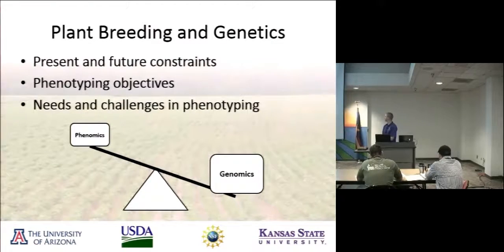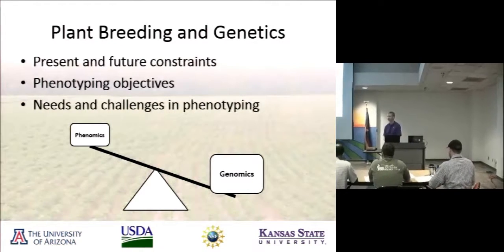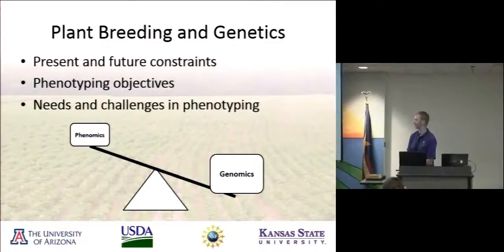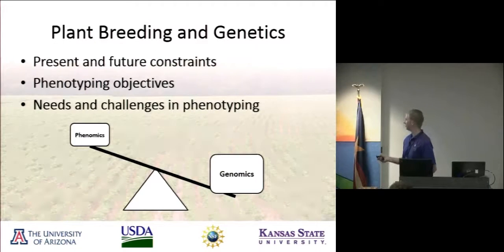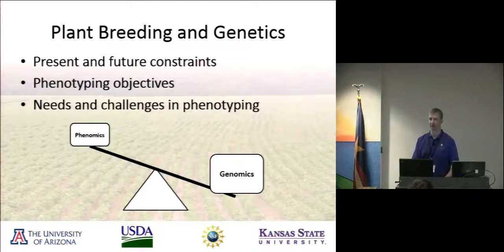So really the scope of what we focus on is thinking about plant breeding and genetics and thinking about present and future constraints. If we look at genomics and the revolution in high throughput sequencing over the past 5 to 10 years, this has given us a wealth of genomic information, and at the same time there's been limited advances in the way we collect plant phenotypes. So now we can look at this paradigm where our genomic information vastly outweighs phenotypic information. Whether you're working in genetics or running an applied breeding program, every bit of phenotypic information that you have becomes more and more valuable because it's expensive, time-consuming, and difficult to collect.